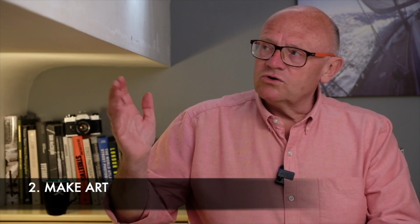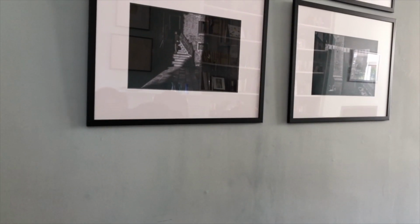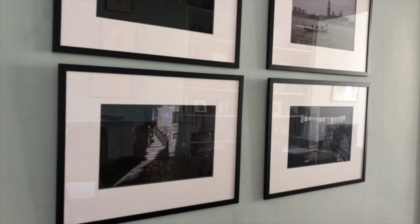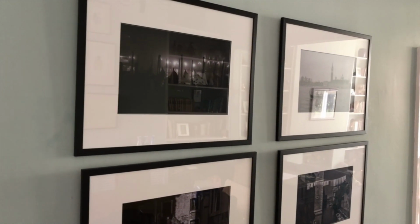So tip number two, make art. Look at the walls around you in your home and look at the images you've got on display. Are some of them starting to look a bit tired, maybe a bit bleached by the sun? Maybe you're fed up with looking at them. They've been there for a long time, and maybe some of your recent work is actually a lot better. So whether you print your own work or send it off to a lab, this could be a really good time to get printing and to bring some of these images to life. I'm certainly going to be refreshing the walls in my room.